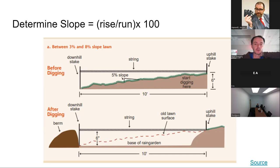Now, if you look at this, in the grand scheme of things, the before digging, there you go, and the after digging, if you're the one digging this, you'll see that most of the digging starts uphill. And then with each shovelful, you're doing less and less digging. So if you've said, I'm going to dig down 6 inches, it's not going to be 6 inches of dirt every time. It's going to get gradually lower as you're moving towards the end of your garden.